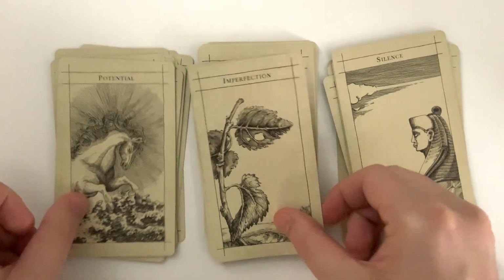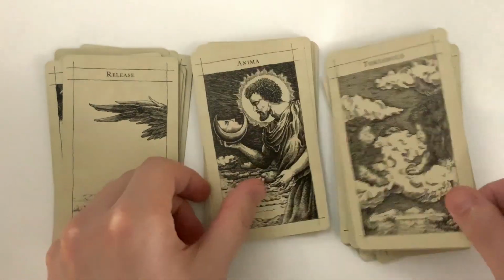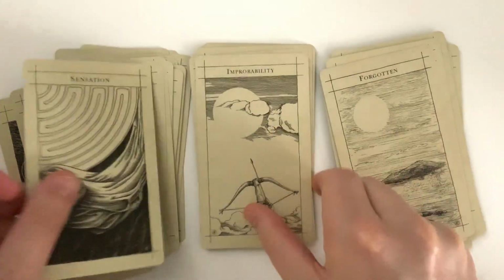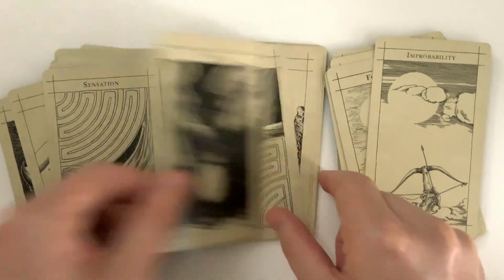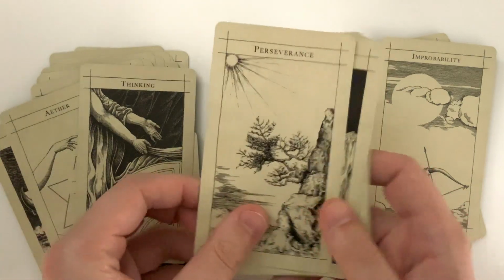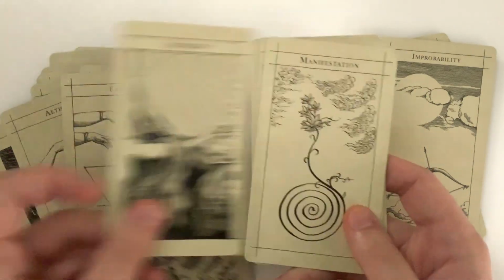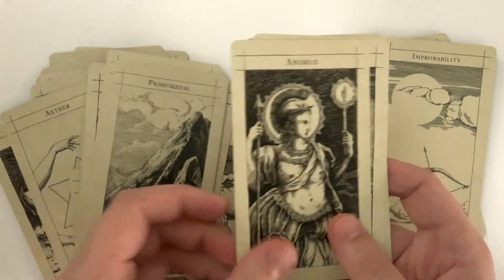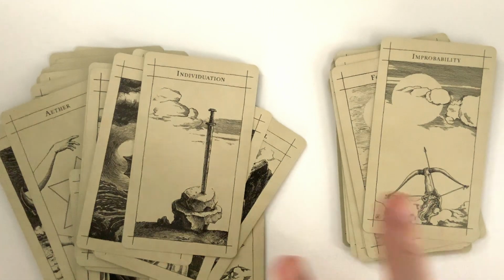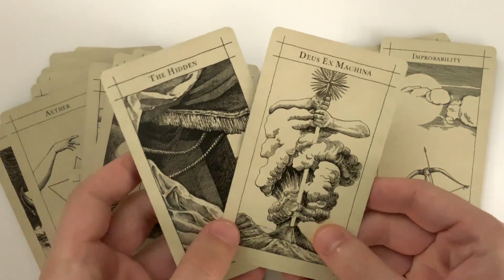Things like potential or imperfection or daemon or nothing, release, threshold, anima, mysticism, aether, forgotten, sensation, improbability, magic, thinking. I'm going to go through this whole deck because it's so dang pretty. We're going to go this way though. Perseverance, sincerity, earth, seeker, intuition, manifestation, primordial, animus, synchronicity, individuation, except for two cards, the hidden and Deus Ex Machina.